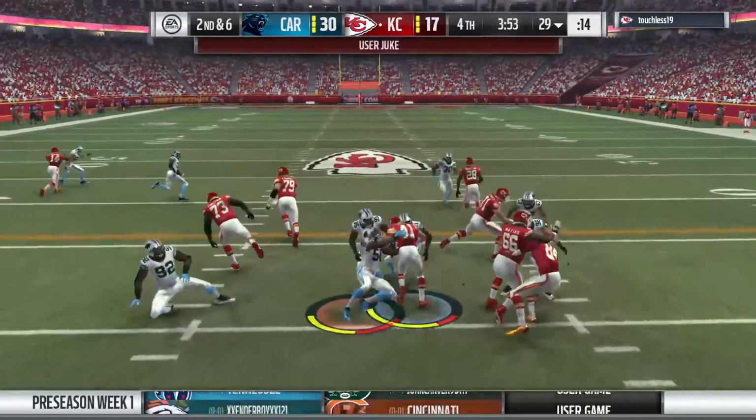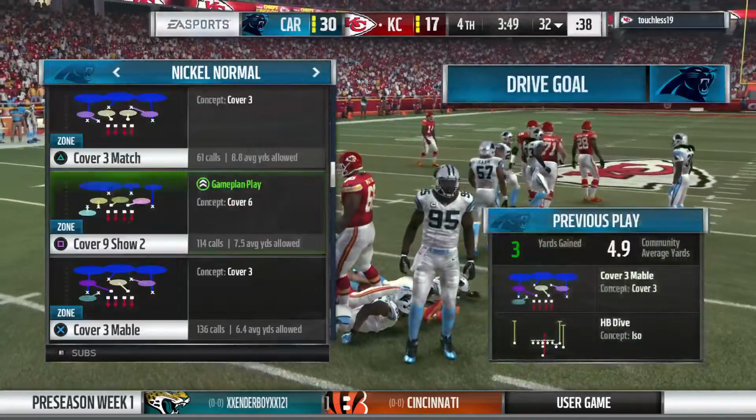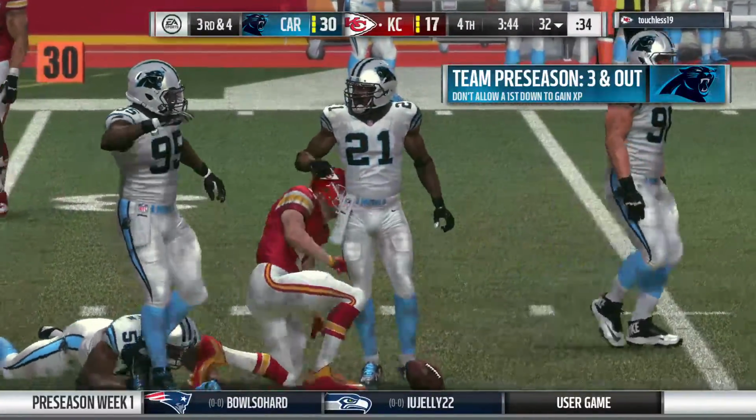They'll give it to him right up the gut, and he'll slip his way up across the 30 to the 32. 3 yards on the pickup. That's going to set up an interesting 3rd and about 4 to go.